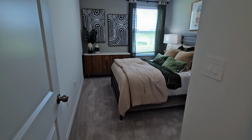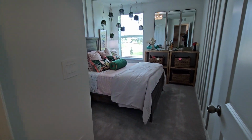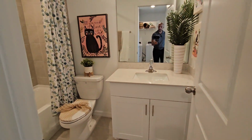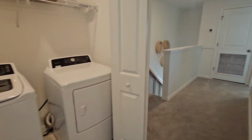Then you've got your guest bedrooms here. There's one. Here's the next. And you also have the guest bathroom here with the singular sink, the commode, the combination tub and shower. And you do have a nice linen closet right outside the guest bath as well.